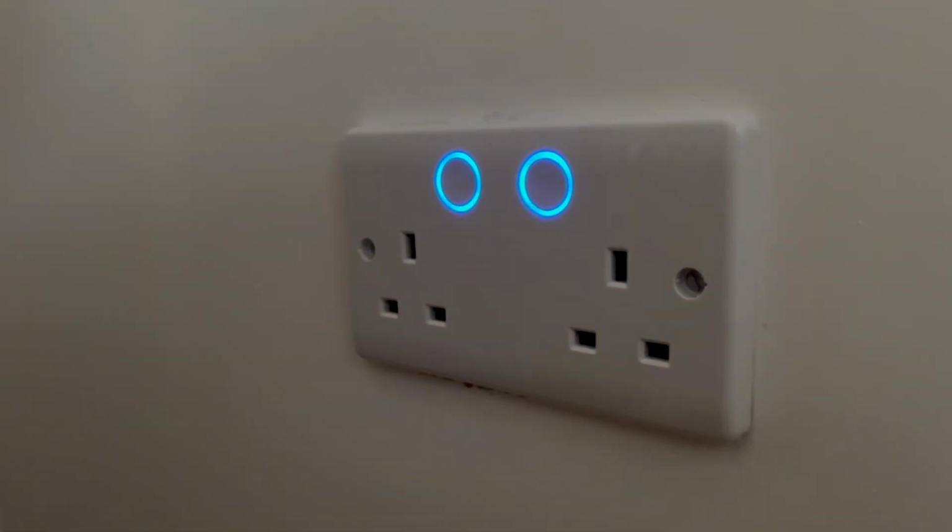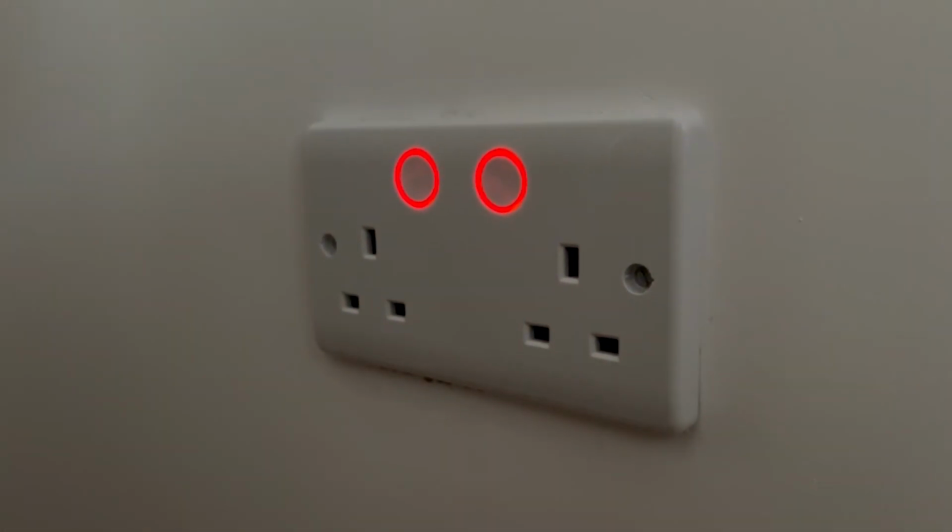Some of my favourite ones are the Aqara One and the Atom Smart Plug. The Aqara One is a Zigbee based smart socket that features both energy monitoring and controllable LEDs.